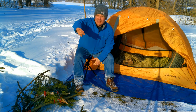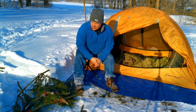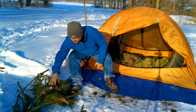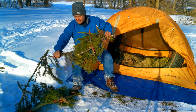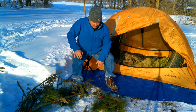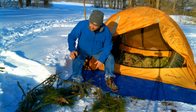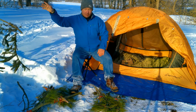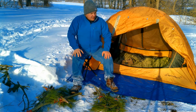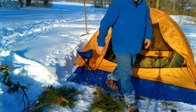So I've got about, I'd say a little bit over an hour's worth of daylight left, and I'm going to spend part of it working on these. I think actually that this smaller one is going to work better than the larger one, but I'm going to try them both. I'm going to try one thing with both, and that is using some larger bungee cords to actually fasten my feet down.